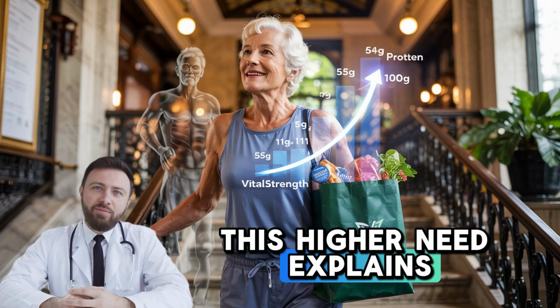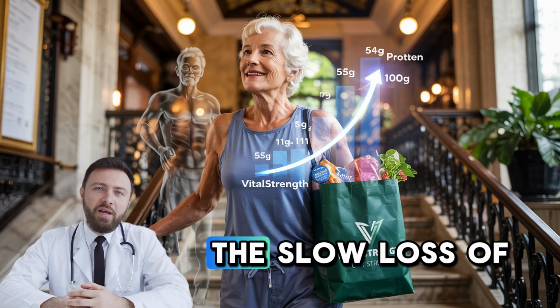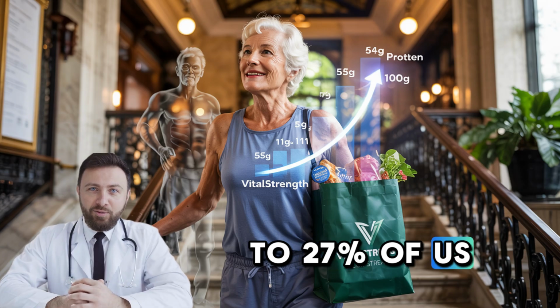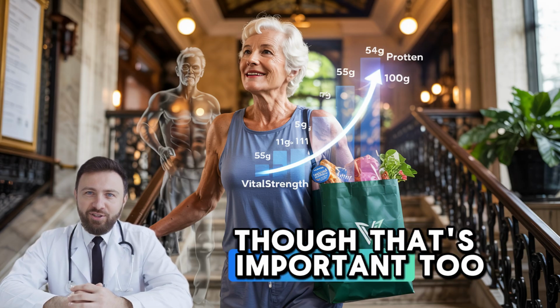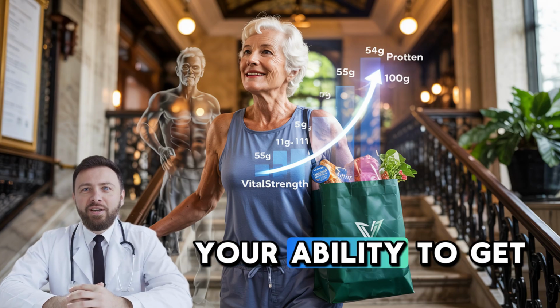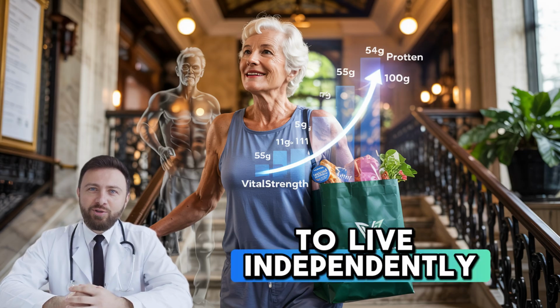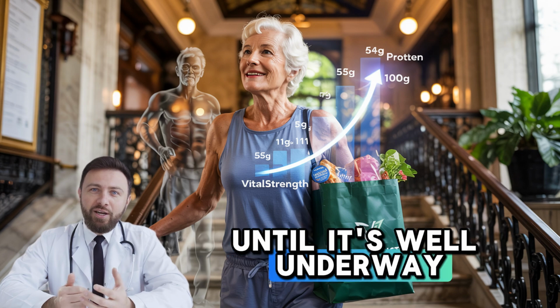This higher need explains why so many over 60 deal with sarcopenia, the slow loss of muscle that hits up to 27% of us. It's not just about staying in shape or feeling tough, though that's important too. This muscle loss can steal your power, your ability to get around, and even your freedom to live independently. The worrying part is, many don't notice it until it's well underway.